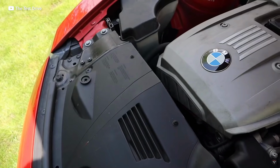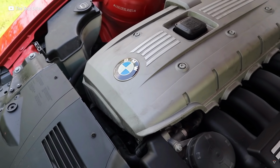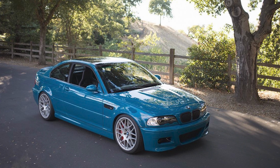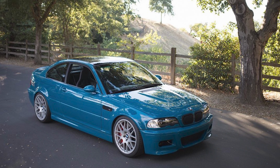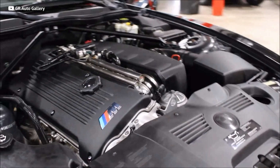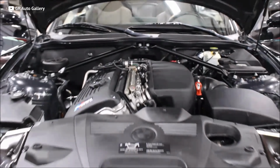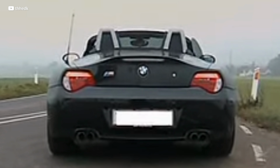notorious for. This roadster is the real deal, packing heat with a 3.2 liter inline six known as the famous S54. The same engine that is impossibly one of the best cars of all time, the E46 M3. Yeah, that one. This beast of an engine pumps out 330 horses, enough to send this bad boy to 60 in under 5 seconds.